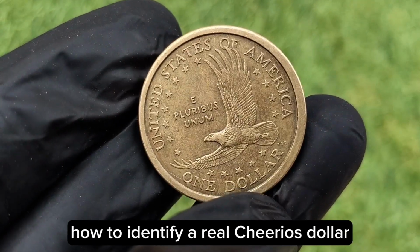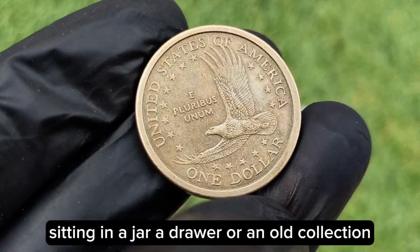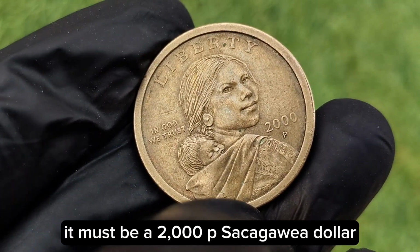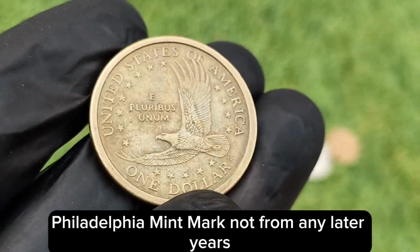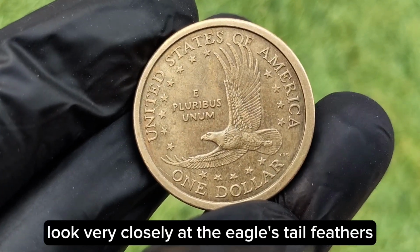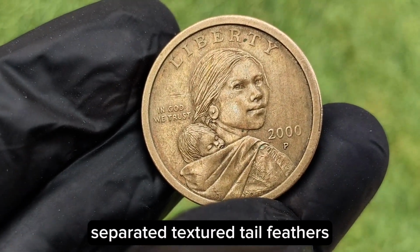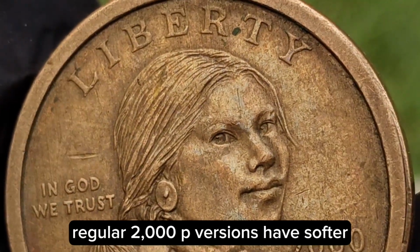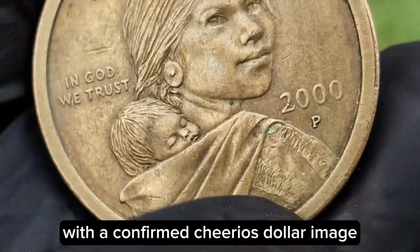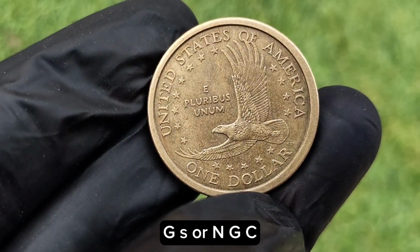How to identify a real Cheerios dollar. So how do you know if you have one of these rare Cheerios dollars sitting in a jar, a drawer, or an old collection? Here's what to look for. Check the obverse. It must be a 2000P Sacagawea dollar, Philadelphia mint mark, not from any later years. Examine the reverse, eagle side. Look very closely at the eagle's tail feathers. The Cheerios dollar has bold, separated, textured tail feathers. Regular 2000P versions have softer, rounded feathers with less detail. If you're not sure, compare it side by side with a confirmed Cheerios dollar image. Or better yet, have it graded by a top-tier service like PCGS or NGC.